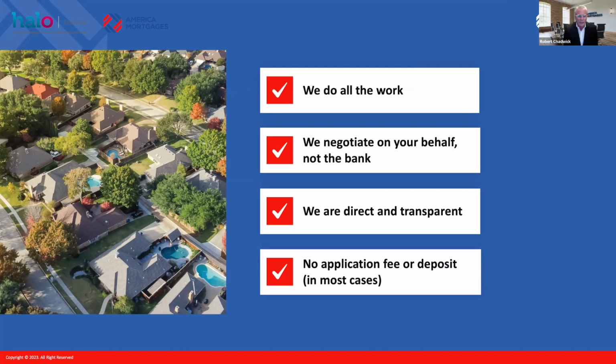For most of our programs, there's no application fee or deposits, meaning that you can get pre-approved for a loan, which is always the most important thing to do before you start shopping. We issue you a letter. Once you have that letter, you're able to show the seller or the seller's realtor that you've been approved for financing, which, if you know anything about making an offer in the US, is a mandatory requirement unless you're paying cash.